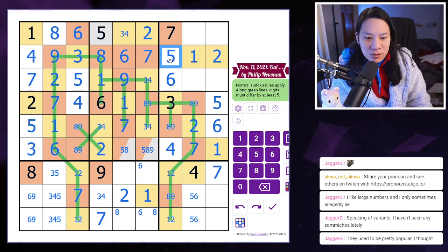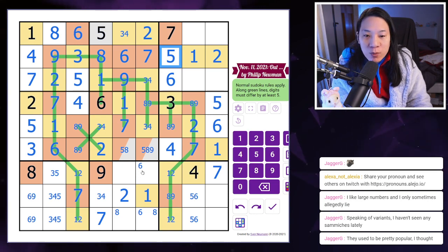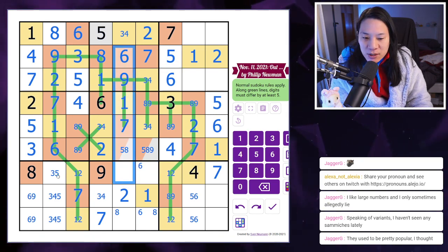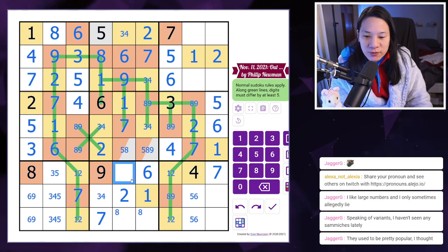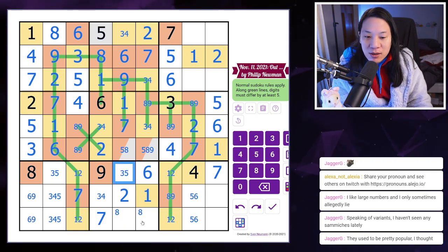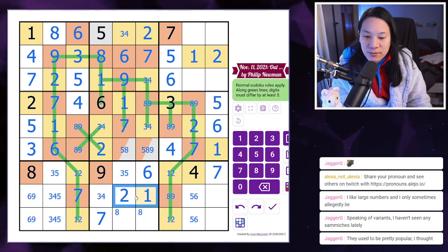And anything else interesting? No? No. How annoying. This can't be a 6, nor can that. So I think we just solved the 6 here. And this is 3 and 5. 3 and 5 it is. 3, 4, 5, 8, 9. Oh my god. Hate it.